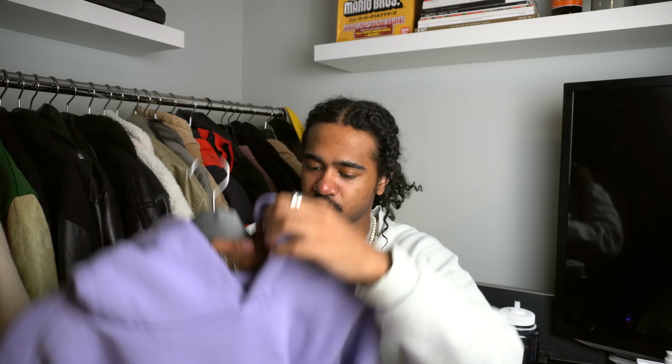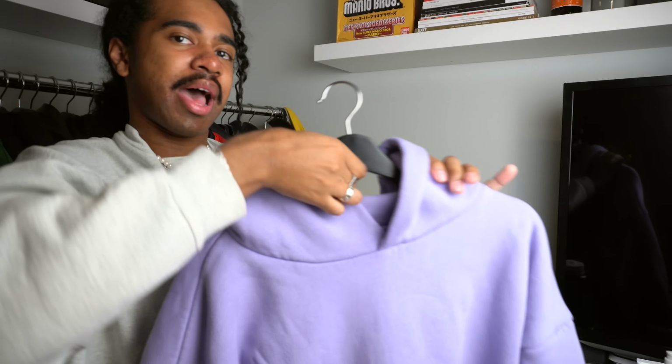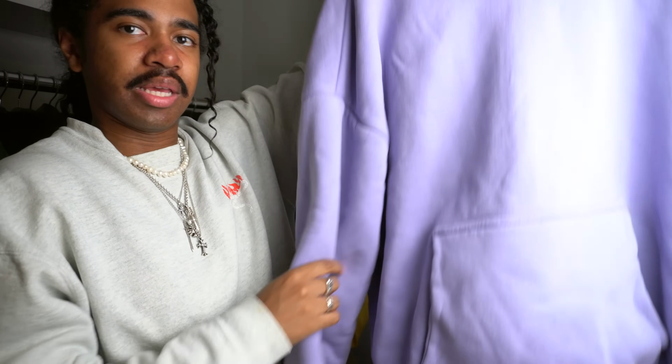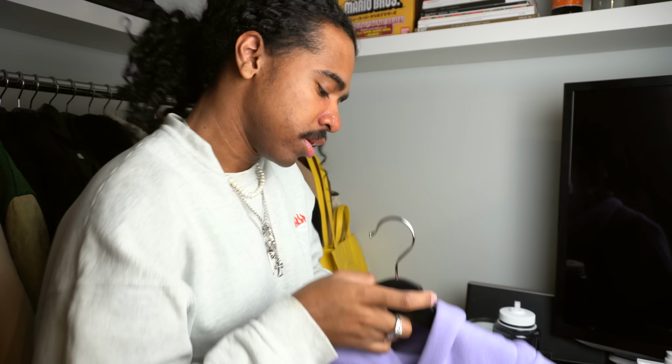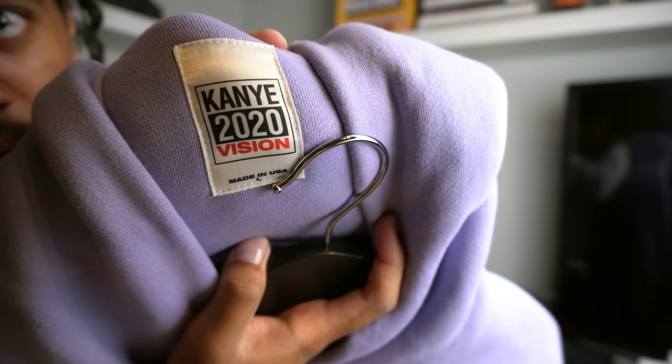I wonder how I'm gonna store this even. Yeah, it does fit. It's just heavy as hell. We have this Kanye 2020 election hoodie, and it's just seamed like this, which is kind of like the invisible, not invisible, but like inside seams, which is really interesting. You have the Kanye Made in USA 2020 right there.